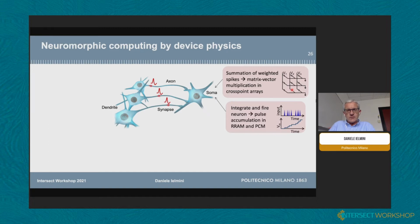One of the most exciting is, for instance, the ability for this neuron to fire itself. So you are stimulating this neuron with some spikes, and then these spikes are being integrated within the soma. And at some point, as the membrane potential reaches a certain threshold, this neuron will also in turn fire. And this kind of integrate-and-fire neuron operation is, let's say, in the realm of the ability of several of these memory devices that we're talking about, for instance, RRAM and PCM.